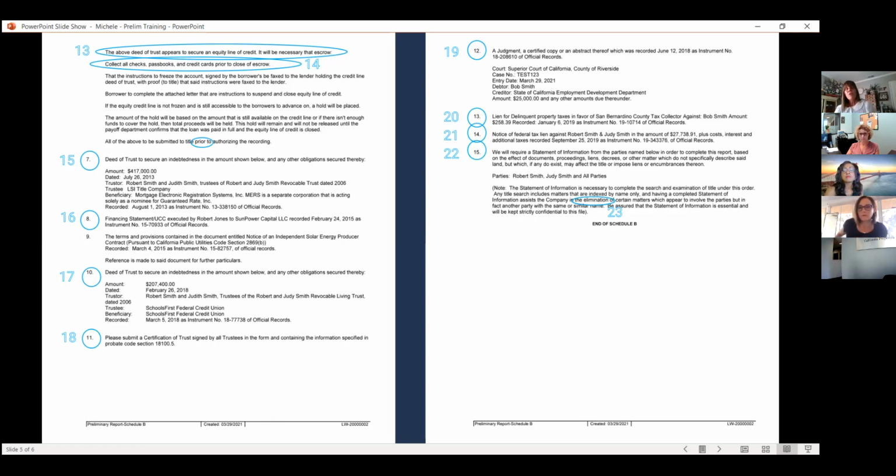So sometimes if we have a common name and we get that statement of information in an hour before we're supposed to release for recording, we can have liens and judgments that would pop up in the last hour. So it's really important to look at the prelim, look at our names. If we're showing a lien or a judgment, you're sitting at that dining room table with your clients.